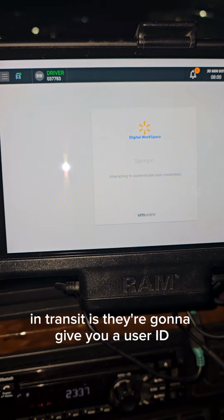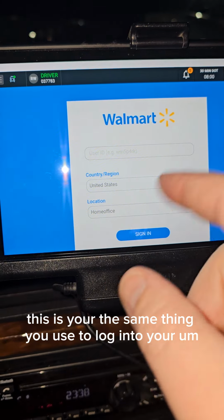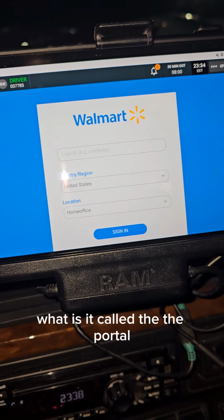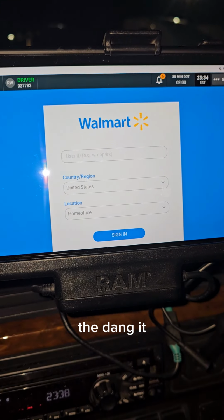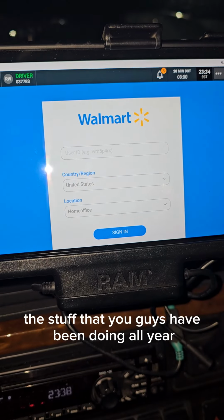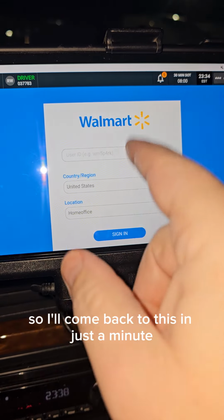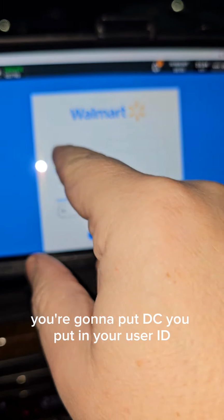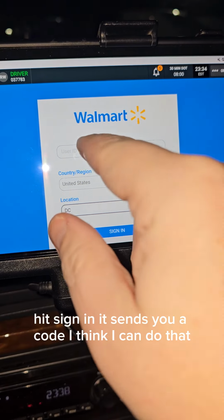So then what you're going to do on InTransit is they're going to give you a user ID. This is the same thing you use to log into your, what is it called, the GTA portal or whatever, the stuff that you guys have been doing all your emailing and notifications and stuff when you got hired on. So I'll come back to this in just a minute. You put in your user ID, you hit sign in, it sends you a code.